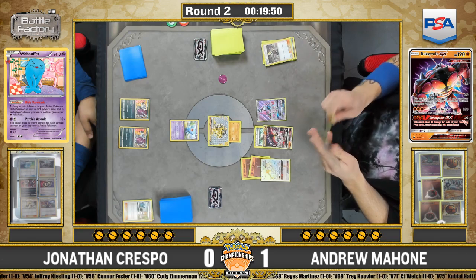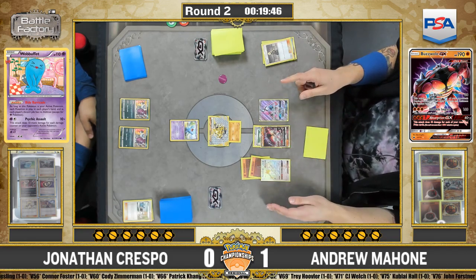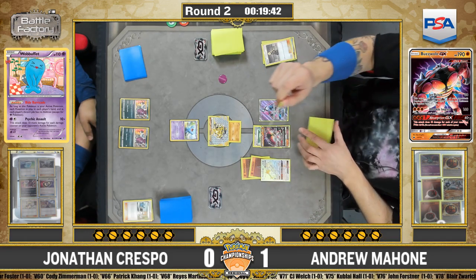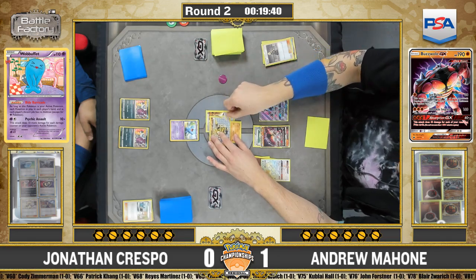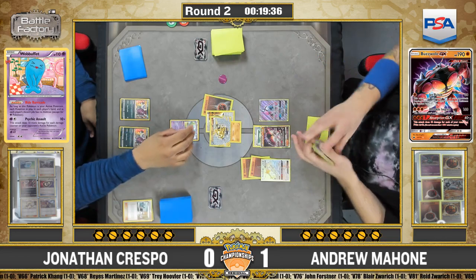He just decides to go, okay, I'm going to go Carbink. I'm going to attack and power up. Probably just throw that energy on the active and just say, okay, we're going to do this for the rest of the game. Or he can throw it on the Buzzwole. I think I prefer putting it on the active. It also means that he can knock out the Hoopa more easily.